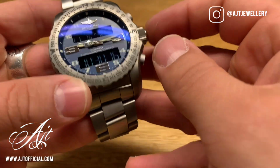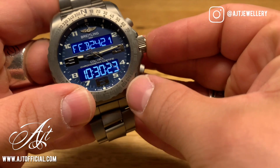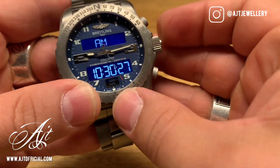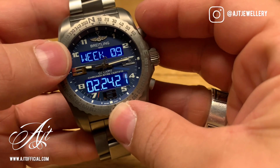But guys, it's pretty cool. It's loaded with features. Obviously you can see I've got this set to the date and the month and the digital time. That can change when you press this. So you can change that to, let's have a look, you can do AM here, so it's in the morning here. You can change that to date being Wednesday, or the date. You can also change that to the week.